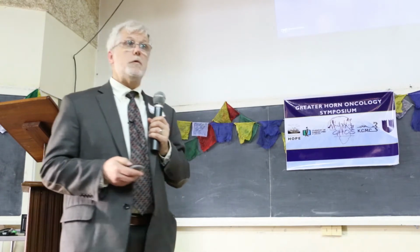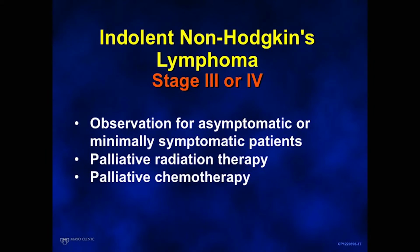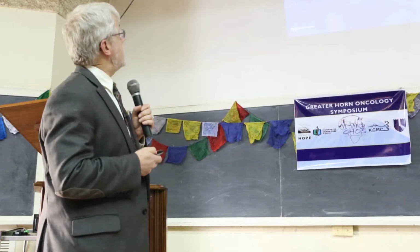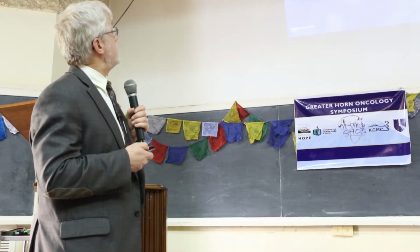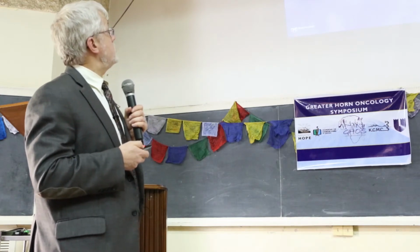So generally, patients with indolent lymphomas who have stage 3 and 4 disease are not curable, but they can live a long time. 10, 20 years even sometimes. And you can observe them initially with no treatment, or you can treat them with palliative radiation or palliative chemotherapy as appropriate. For more aggressive disease, we want to use chemotherapy followed by radiation in most situations.